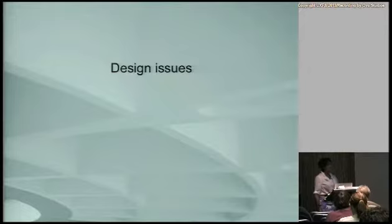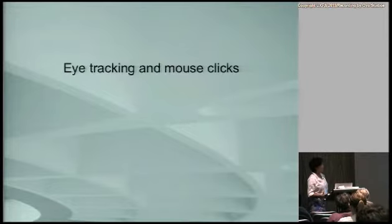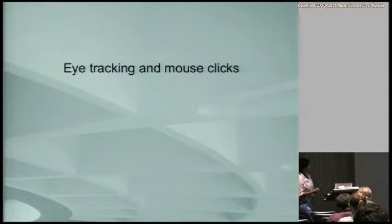Design issues, even when you're prototyping. I went to a great program yesterday by Ben Salinas, and he was talking about the frustration that comes out of prototyping. Even before you get to the phase where you release something to the client or the public, you interact with it, and you can tell that it doesn't necessarily work, and you need to make changes. So you have to listen to that as well. Then there's eye tracking and mouse clicks. That's another way that you measure with usability testing.